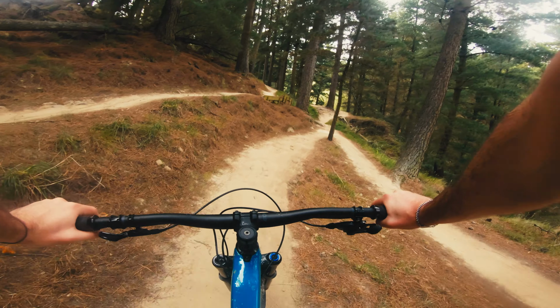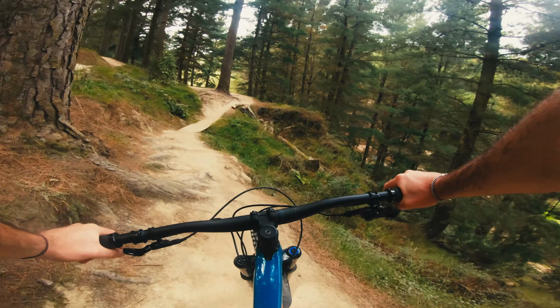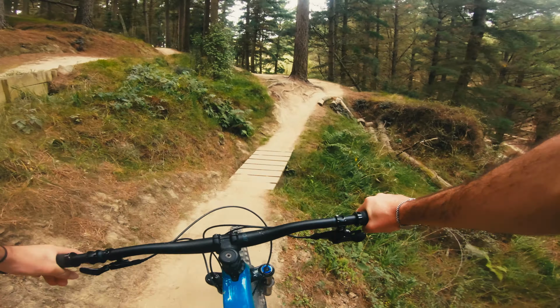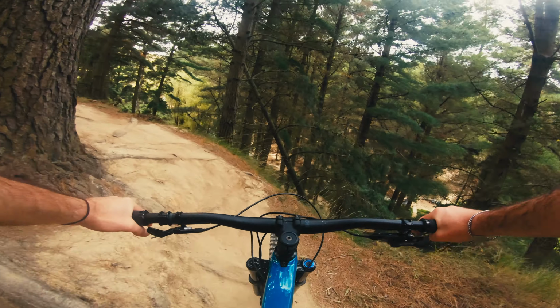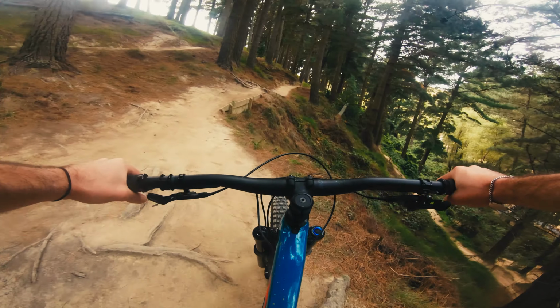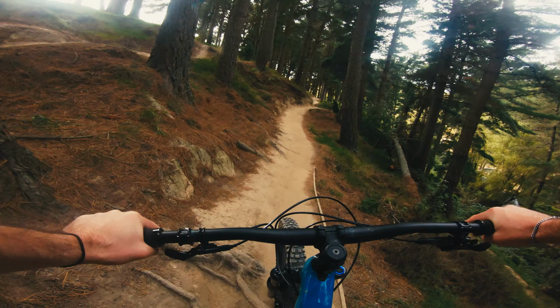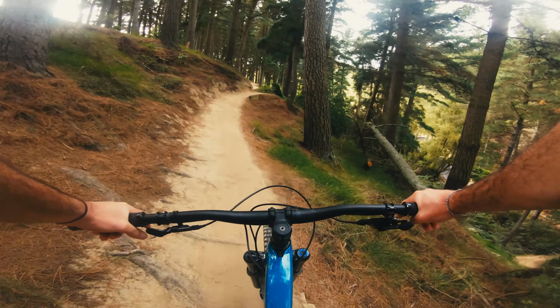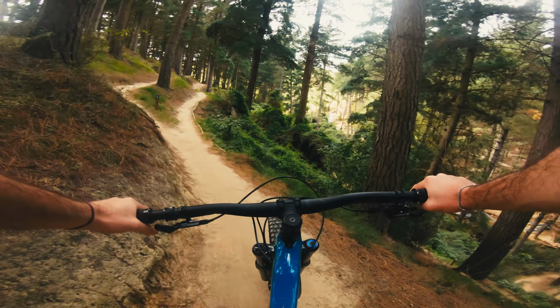I think a big factor of that is the suspension and the gearing. It's on a 30 tooth chainring at the front, which when I got it I thought I was going to get rid of, but with how big the bike is, it makes a big difference in the snappiness of the pedaling up here, which makes the bike so much better as an all-rounder.